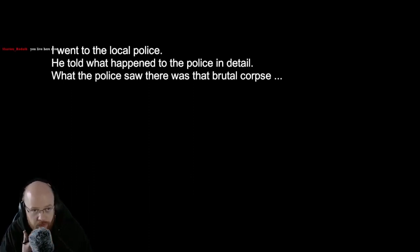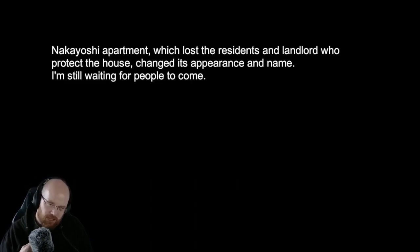What brutal corpse? Did I miss that? Police had decided early on that he had committed suicide. The landlord was taken and questioned by the police. Oh, poor Kohai. Oh, that explains the chair then, doesn't it? Nakayoshi apartment, which lost the residents and the landlord who protect the house, changed its appearance and name. I'm still waiting for people to come.